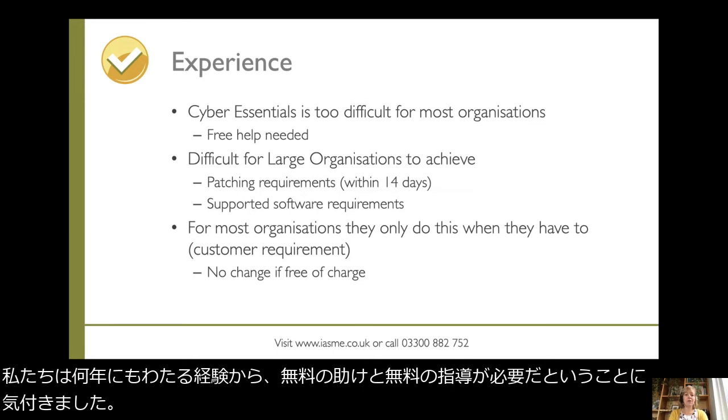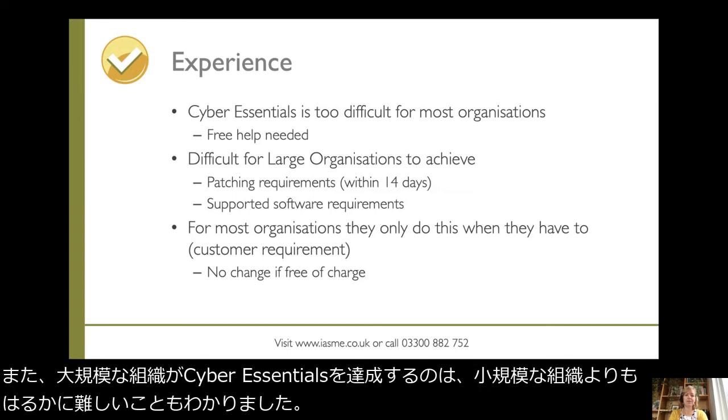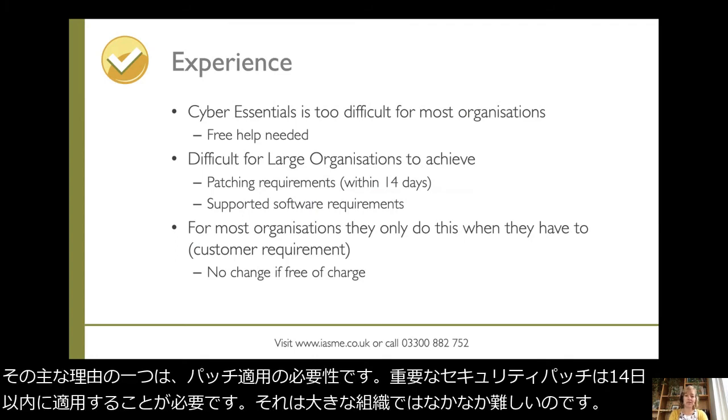So we have, over the years, realized more and more we need free help and free guidance. We've also found it is very hard, much harder for large organizations to achieve Cyber Essentials than it is for small organizations. One of the main reasons for that is the patching requirements. So you need critical security patches to be in place within 14 days. That's quite difficult to achieve for large organizations.